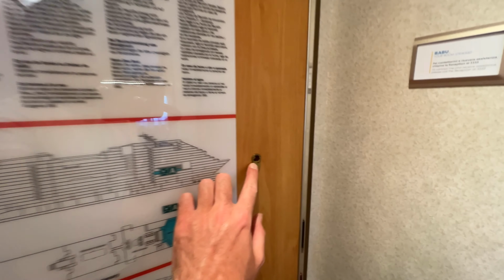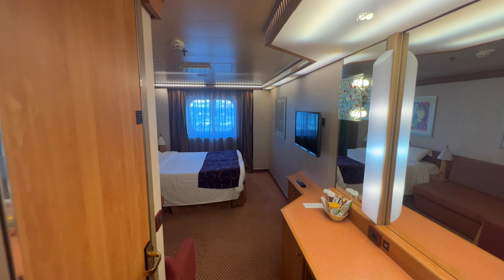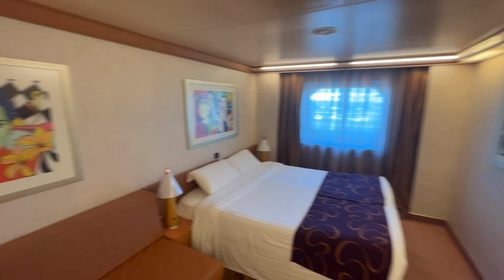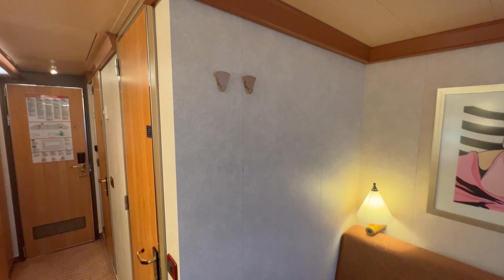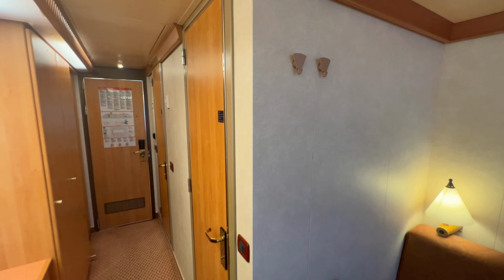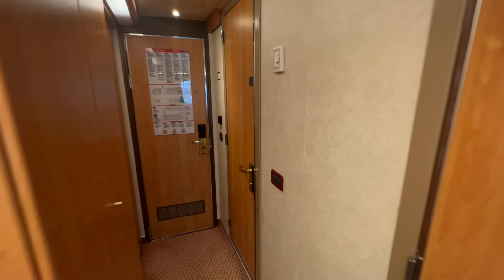Now you've then got the usual literature on the back of the door to show you where you are on the ship and how to evacuate. You've then got your spy hole, and then your little card here that shows you who your room attendant is. Now you've then got two hooks on the side of the wall here, which are always really useful. I'm always a really big fan of when a cruise line puts them on.